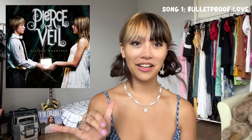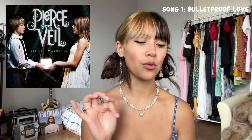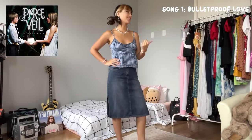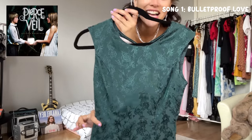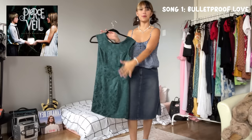So I'm seeing here a lot of whites and dark greens and blacks, so I'm gonna try to keep it to that. Maybe some gold jewelry for the little gold text, you know, add in that little touch. So let's see what we can do. Already I turned around and looked at my dress rack, and immediately what caught my eye was this dark green floral dress. It's totally giving the romantic vibe of the song while still keeping with the dark green.